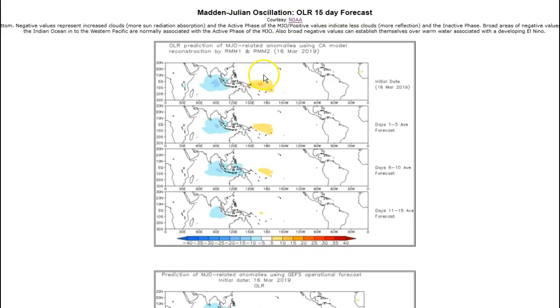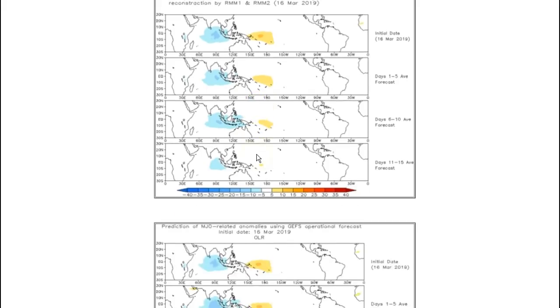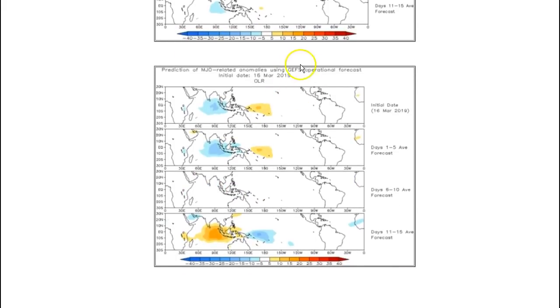And this, per the statistical models, the forecast, you just see basically no sign of any real MJO activity, just dead quiet. That's kind of a head scratcher. And then you go down here, this is the dynamic model, the GAFS. It says the same thing. Why would that be?